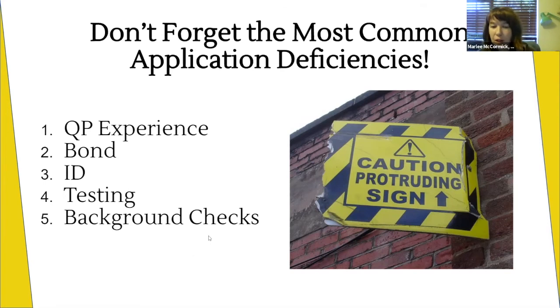And again, we have that background check link on our website. Make sure you use that background check. It's through First Advantage. We don't accept background checks from other companies. This is directly for the registrar.